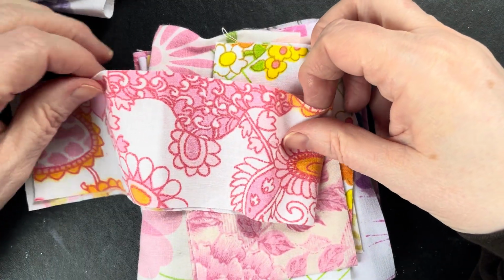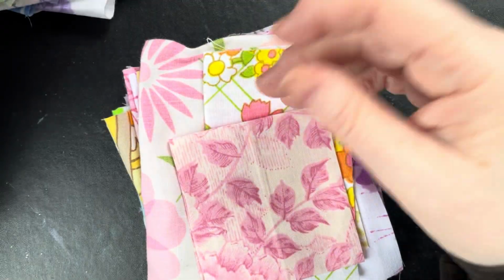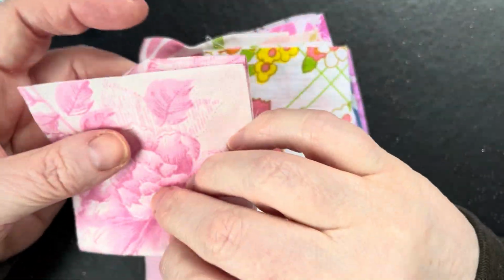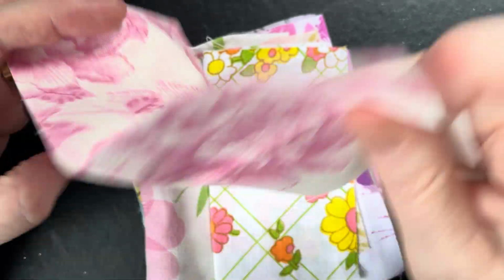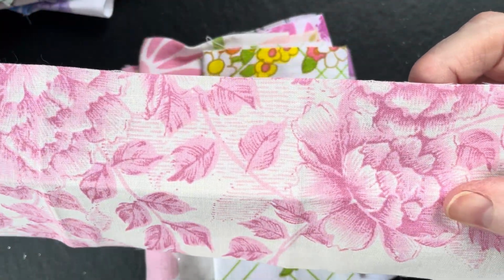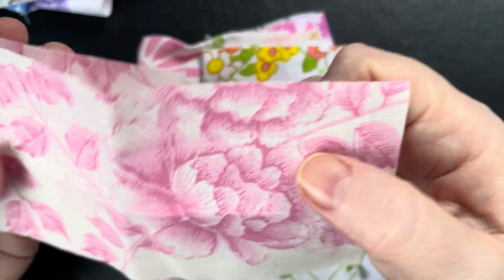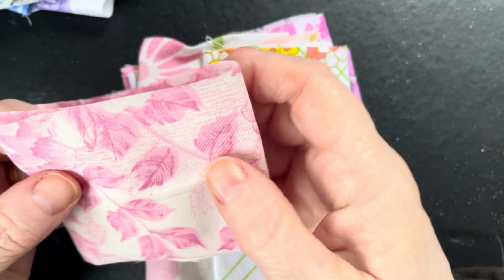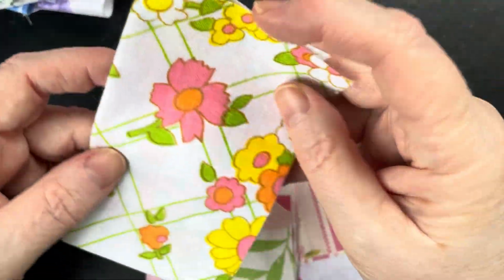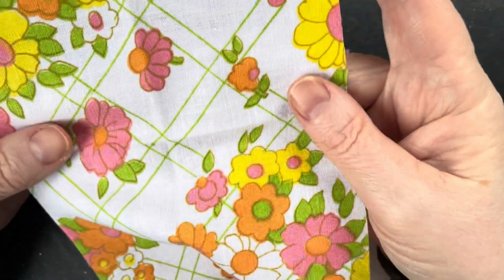I do love that one too. That's gorgeous. Just that little bit of yellow with the pink. So far, everything seems to be cotton too. Yeah, this feels like cotton. Oh, look at that. I wish I had a bit more of this sheet. Well, that's okay. The want monsters kicked in. Oh, I do love this. Yes, this is very Susanna.